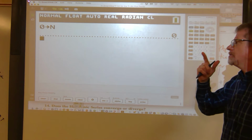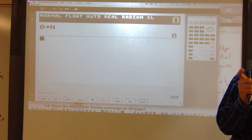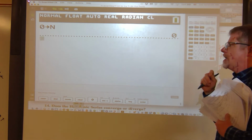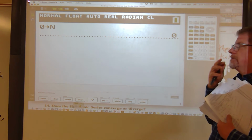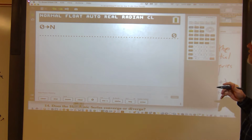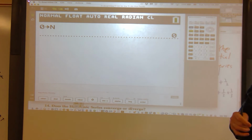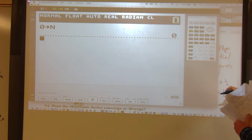Now, 0, store n. Now, we're going to update n, and we're going to update a, which is 1 over n. And actually, let's look at the sequence of partial sums. I want to show you the difference between a home screen program for a sequence and a home screen program for a sequence of partial sums. If all you want is the sequence, then check this out.